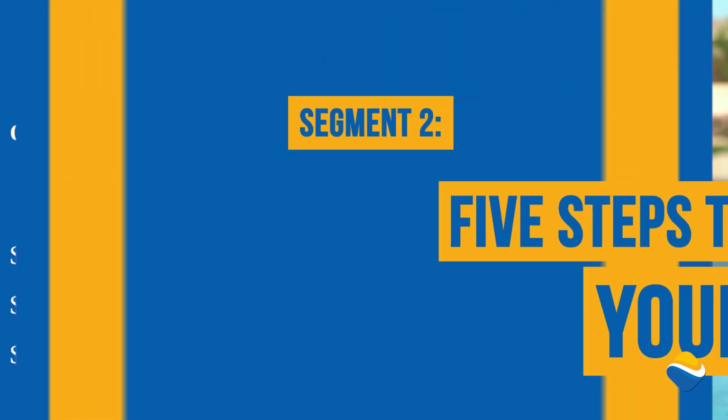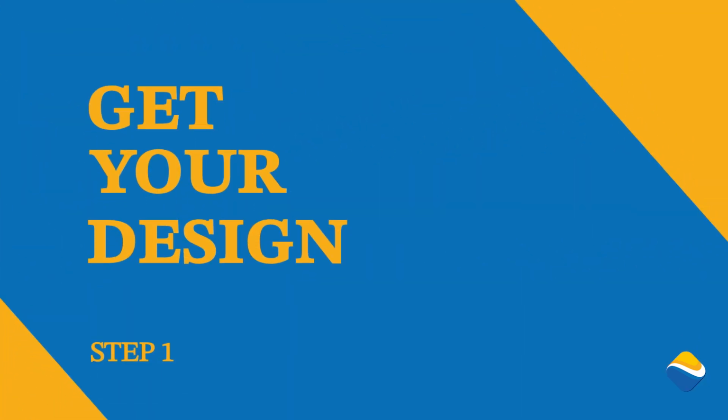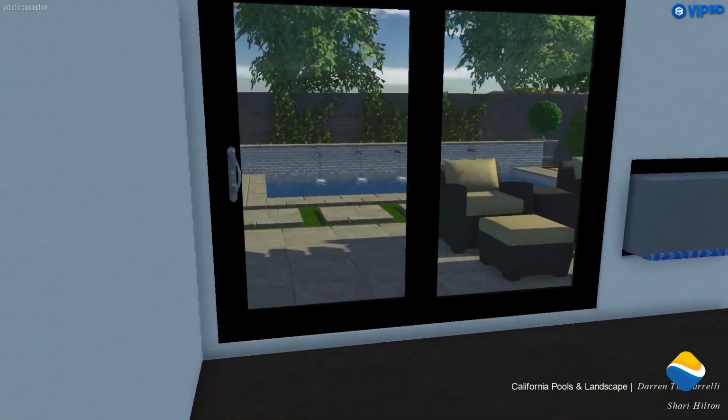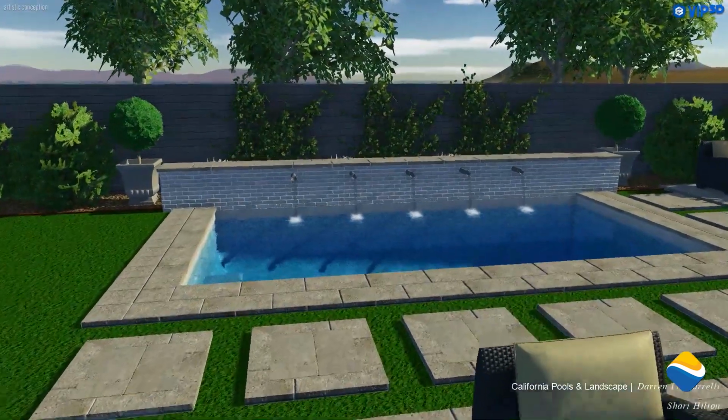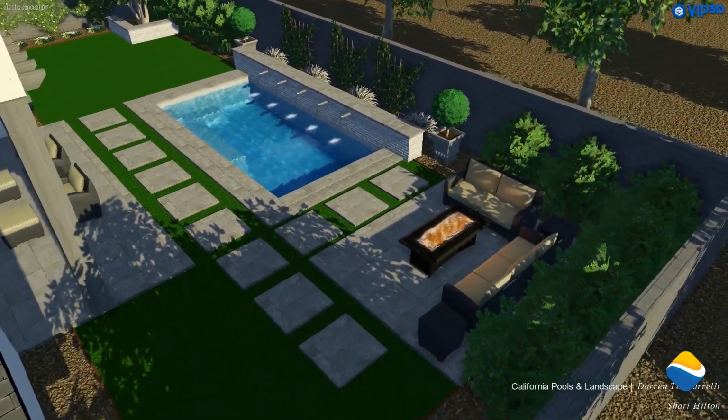Here it comes, 5 steps that we don't often talk about that will greatly impact the overall time. But let's call the first step, get your design. That involves interviewing pool companies and designers and working with them to get on paper what your design is. It also involves analyzing the price. We find that the average time it takes to do that properly is about 3 weeks.